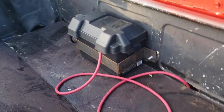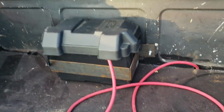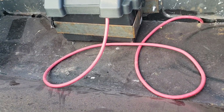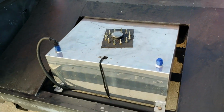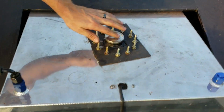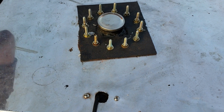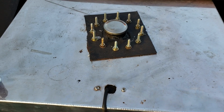Random fuel or battery box here on the back. Still need to weld up the seams on this so that it holds, but that's pretty much where it's going. Got to cut this down because I wasn't 100% sure. Cheap eBay 15 or 20 gallon fuel cell. The neck was plastic, so I had to modify it to fit that on there. Should have made this round, but again, I'm lazy, and that's what I came up with.